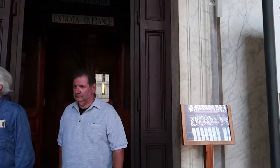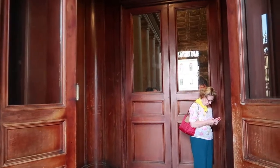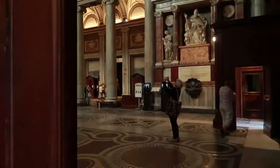Let's do it. I guess there's a price. There's a fee if you want to go to the very top of the chapel, which is only like 3 euros, but we decided not to. We decided to just see the chapel on its own.